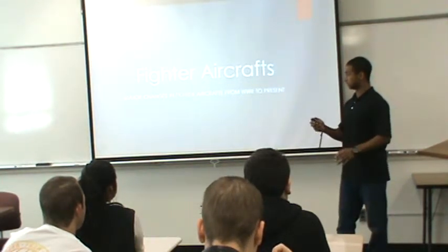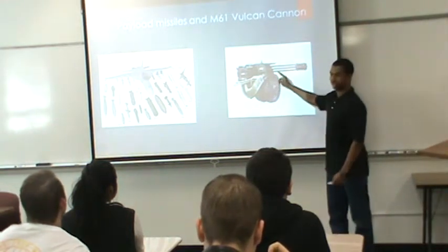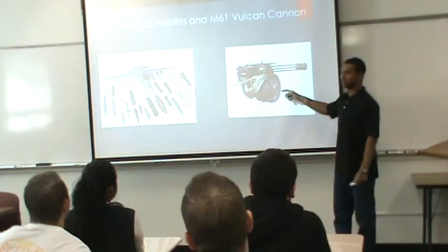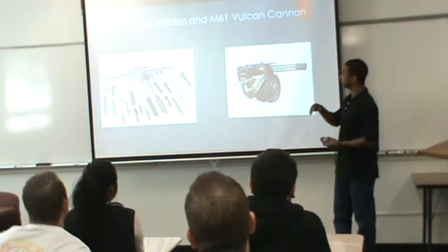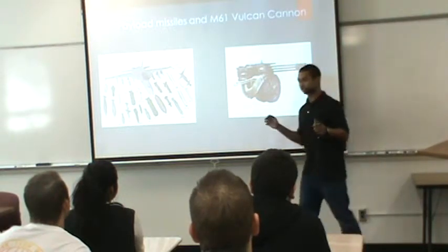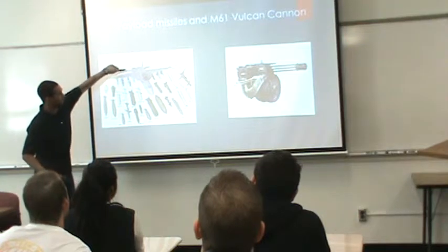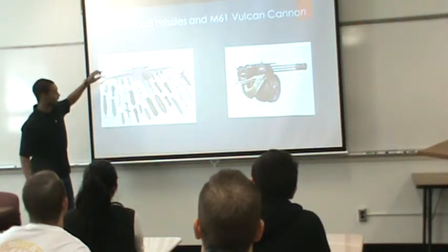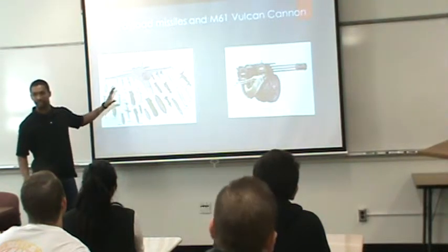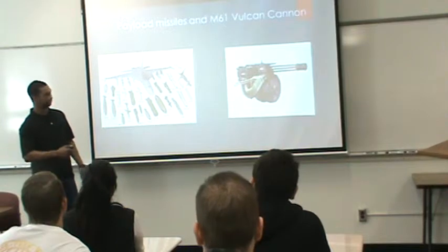And in case you aren't familiar with jets, this is an M61 Vulcan, a 20mm Vulcan cannon. Pretty much a really big machine gun. It shoots bullets that are about the size of a $1 bill, just to give you some reference. And this is the F-35 Lightning II, and these are all different types of missiles and bombs that it can carry on board. Okay, so just a little terminology.